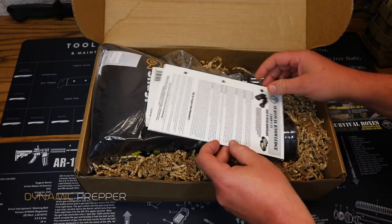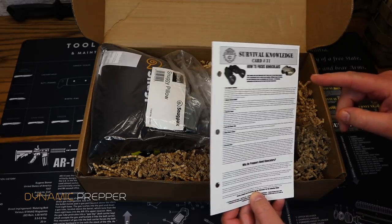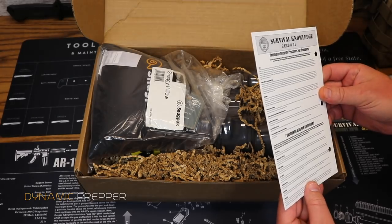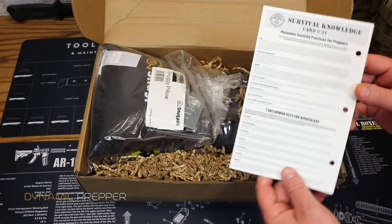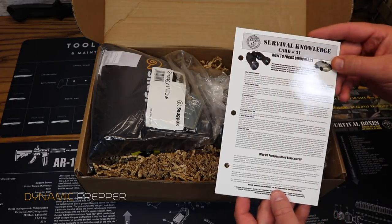All right, so right on top here, we have our survival knowledge card. This is survival knowledge card number 31. How to focus binoculars on one side, perimeter security practices for preppers, and 7 uncommon uses for binoculars is what this particular survival knowledge card is going to cover. These are always really interesting.